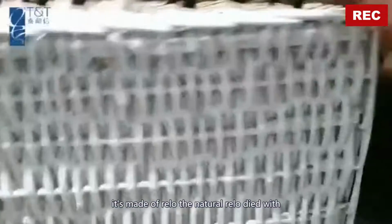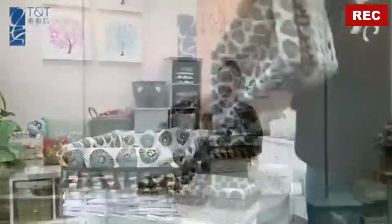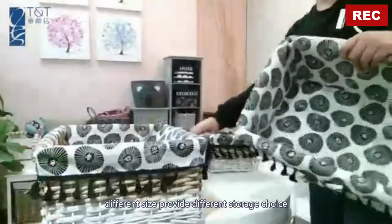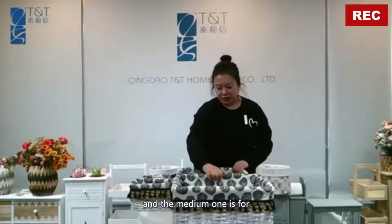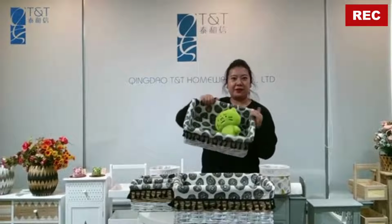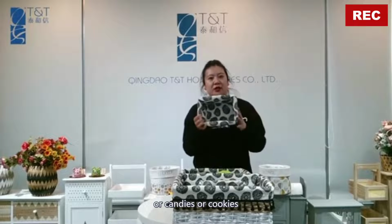It's made of willow, the natural willow, dyed with gray and white. Okay. It's very firm. Different sizes provide different storage choices for you. Okay. The large one is suitable for magazines and books, and the medium one is for toys. Okay. For the small one, you can put your makeup or keys or candies or cookies.